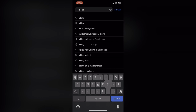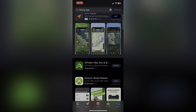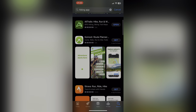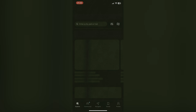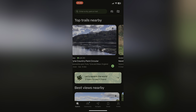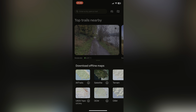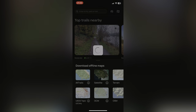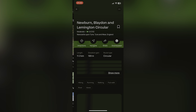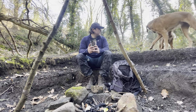So for those that don't know, if you go into your app store, you can basically just download any hiking app. They're all pretty much the same. I personally use All Trails, but they are all very similar. So if you go into All Trails, look for the map that you want, for the route that you want to take, and you can basically just download it by clicking the little icon there, and basically that means that you can now use that map when you don't have any data. When you're offline, you can still use it, and that's crucial.